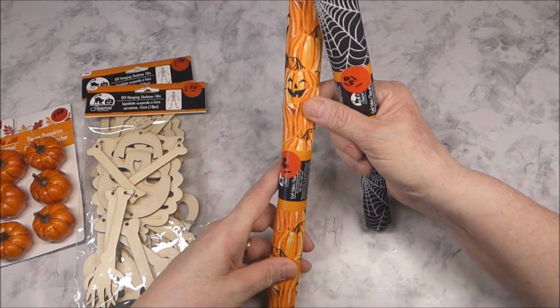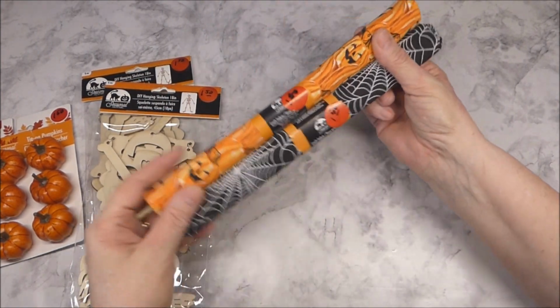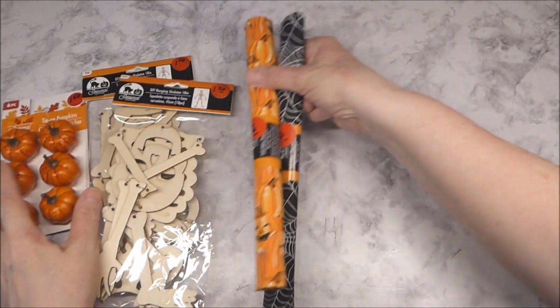Halloween fabric with the pumpkins all over it and the spider webs all over it. And I decided to grab 1 of each of those. So $1.50 on both of those.